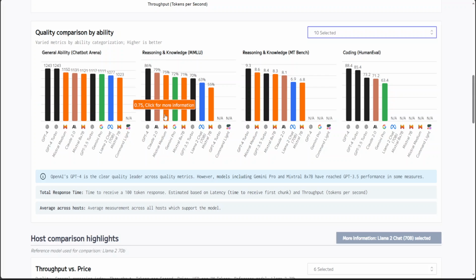So Mistral is really knocking it out of the park in terms of general ability. And the same is the case with reasoning and knowledge, both on MMLU and MTBench. And for HumanEval, Mistral lags behind a bit, but Google is catching up.